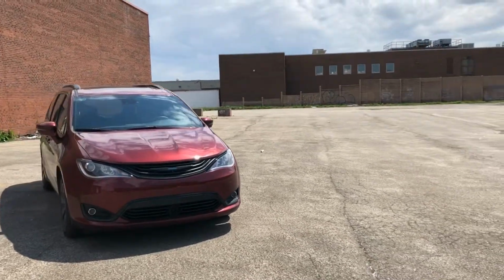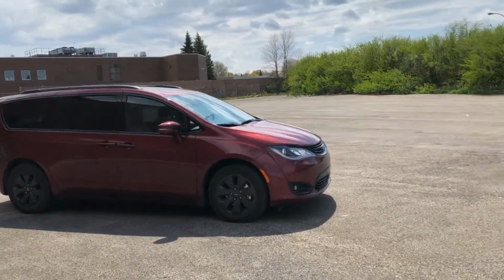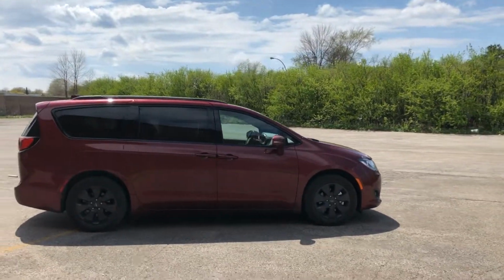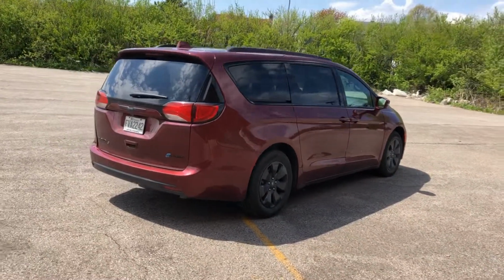a Pacifica. You can get a Limited trim for $56,000, but if you want a plug-in hybrid version, pricing starts at $54,000 and will go up to $59,500 for a Limited. So that's the base price for my customer, which has a number of options.